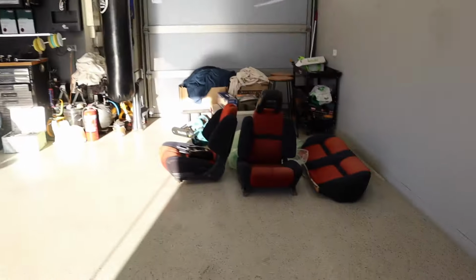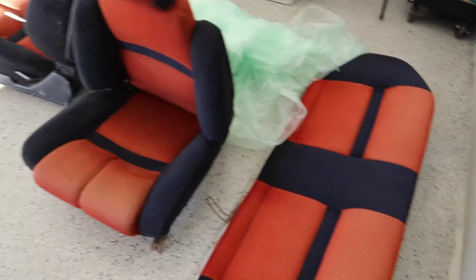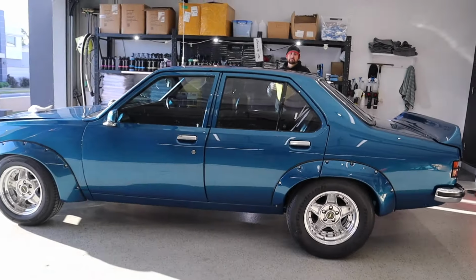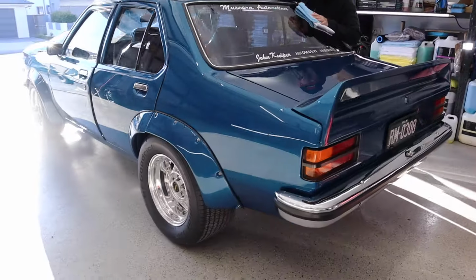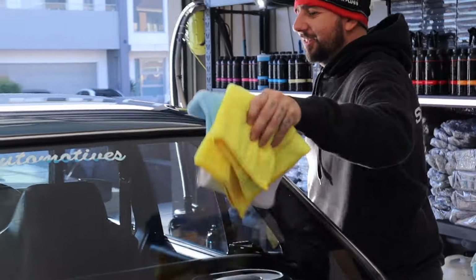And we got some G11 seats here to shampoo. Old school, love it. When in doubt, flop it out. Less talking, more working. Sounds like this one needs a coffee already, I think.